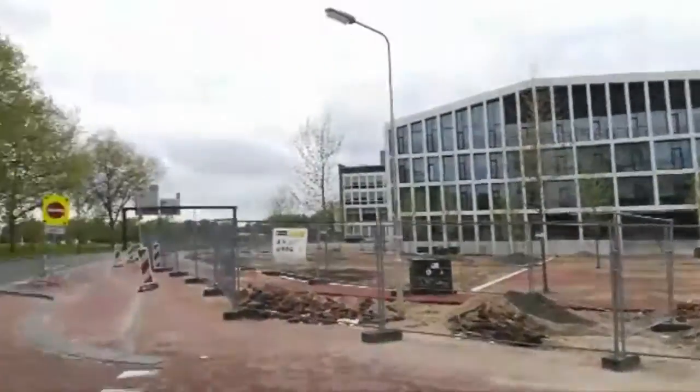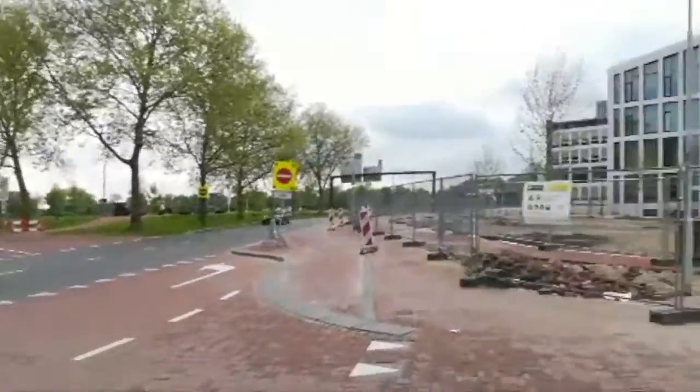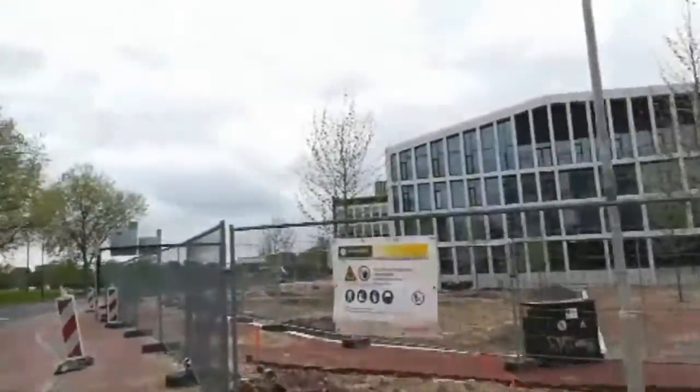Windy wind is windy, yeah, I thought that would happen. Oh, there is some police behind me.